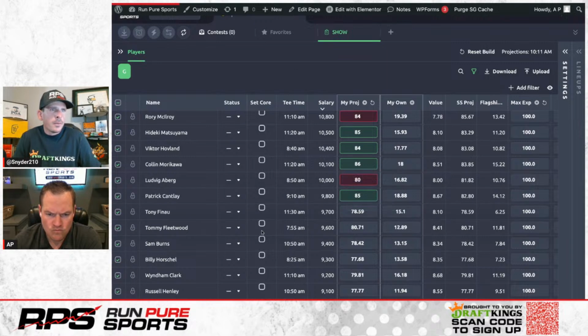I think this course is set up well for him. And he's a guy that kind of flourishes in these playoff type events, as we've seen over the past. So I kind of like him at 9,800, would be a guy I'm looking at. Fleetwood, 9,600 is a solid option. Price tag is up there a little bit.